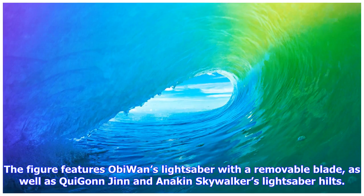Prepare to embark on the Mythos journey with the Obi-Wan Kenobi 6th scale figure, and add to your galaxy of Star Wars collectibles today.